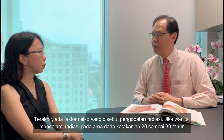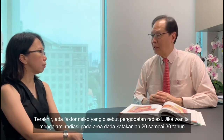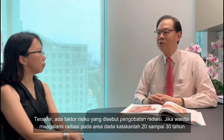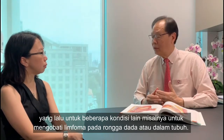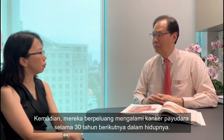Finally, there's a risk factor called radiation treatment. If the lady has had radiation to the chest area, say 20 to 30 years ago, for some other condition, for example, to treat lymphoma of the chest wall or internally, then she has a chance of getting breast cancer during the subsequent 30 years of her lifetime.